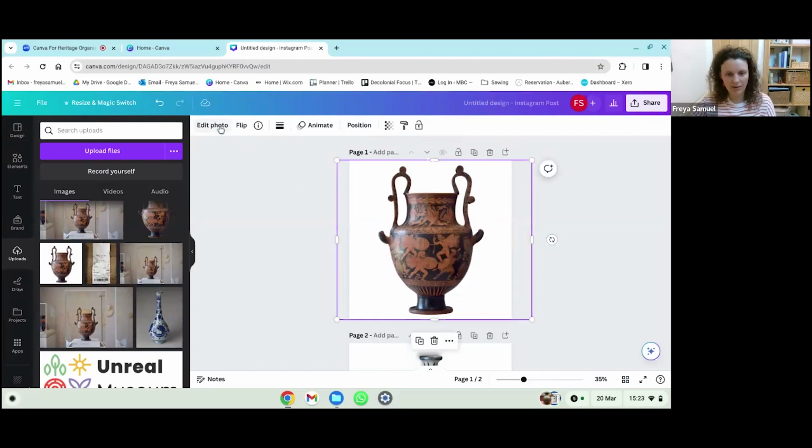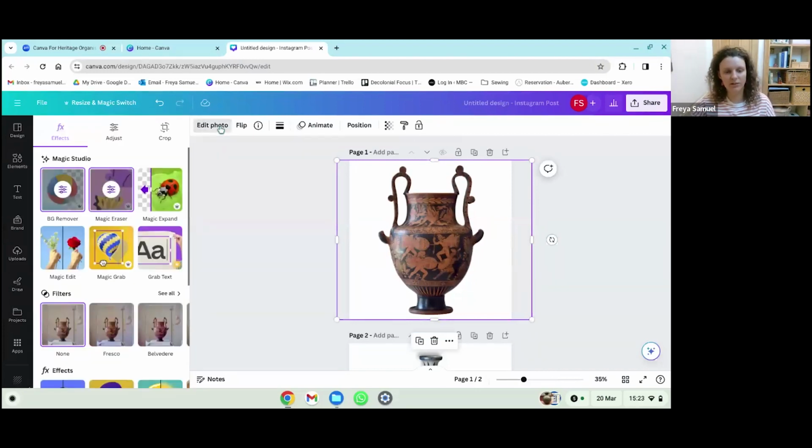Before I show you about exporting these, we'll just take another look at some of these fabulous AI tools. Magic Expand makes your photo fit the size of the design that you're on. So if you've got a rectangular image and you want it to spread, it will use AI to create more of that image and extend it beyond. It's okay. Sometimes it works really well, especially if the backgrounds are quite plain.